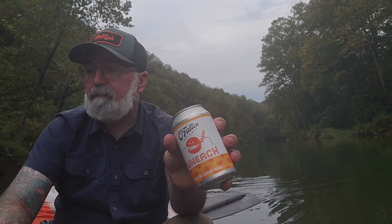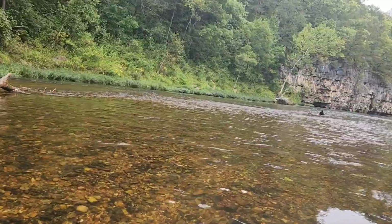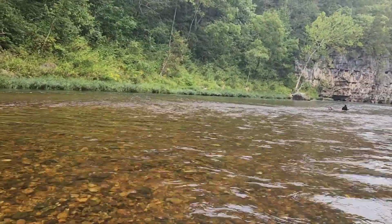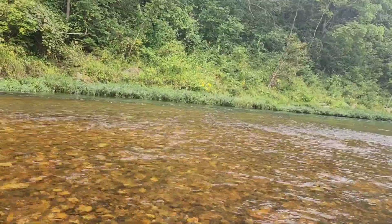That's tasty. It's actually not super sweet, not super fruity. It's a decent dry wheat beer. I'm really impressed by that. Damn. Good job, O'Fallon. Oh, you want to go over? I don't think it's happening.